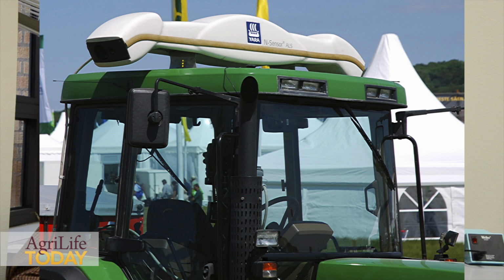Depending on what kind of measurements you're making, you could potentially even make measurements in the nighttime when it would be very difficult to have a person out there working at night. You could have it running whenever you wanted it to.